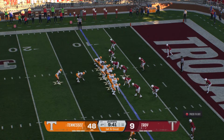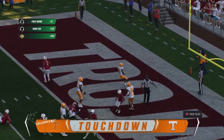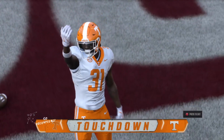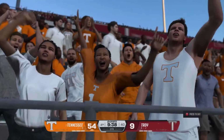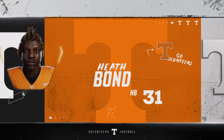At the 9-yard line. They'll try to get it in with the run. Touchdown, Vols! And they add 6 more to the board with that trip to the house. The lead gets bigger here in the 4th quarter, and their run continues, about to go 8-0.